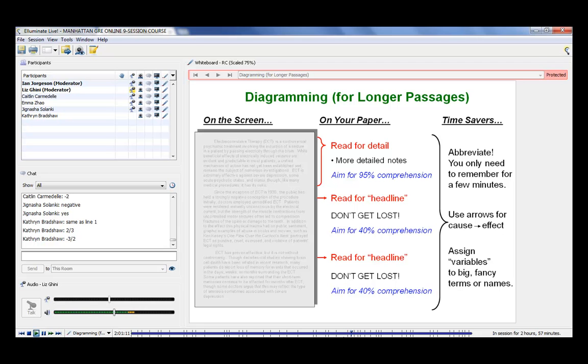However, if it's a long passage or a passage that I'm not so comfortable with the topic of, I tend to do more diagramming. The reason that I do this is that it really helps me to see the overall structure and not get lost in the details.